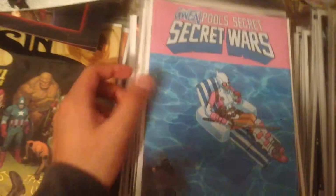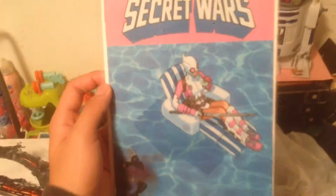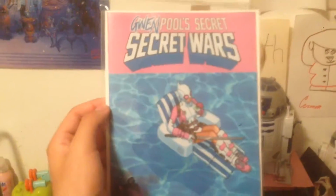And it came with a Gwenpool Secret Wars variant cover. Basically, Gwen Stacy as Deadpool. Awesome.